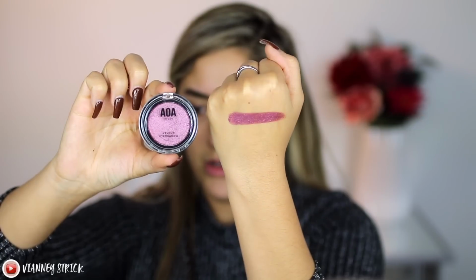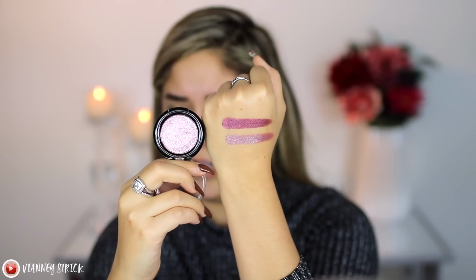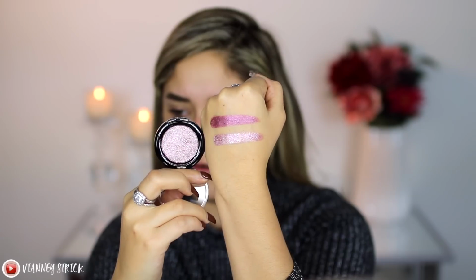Okay, so let's swatch the eyeshadows. These are the Velour eyeshadows. Oh my god. I already swatched it, and there's still so much on my finger. So this is the shade Vogue. It's so beautiful. Okay, so this is the shade Lucky Star. Wow, look how pretty these eyeshadows are. Can y'all believe this is only $1?